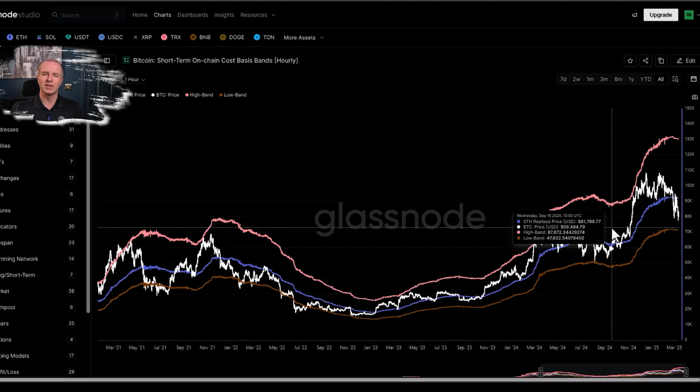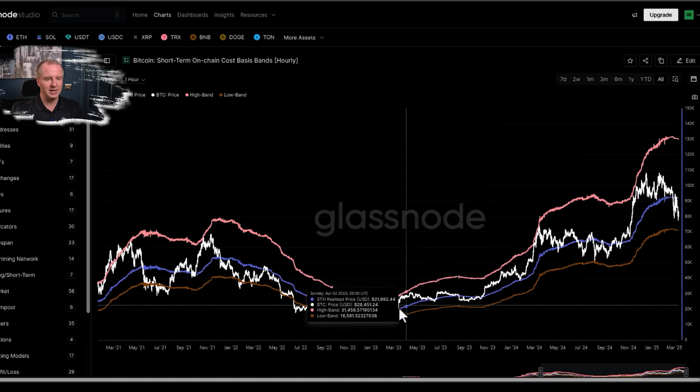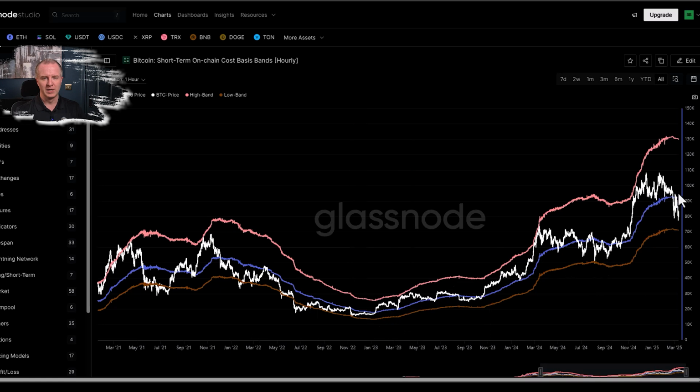And at the time, the market found support at this lower band, and we are not there yet. That lower band is positioned around $71,000 to $72,000. So technically speaking, there's no need to test that level, but we could test that level, and if we test it, it could lead to a bounce. Before that, the price touched that level in 2022, so it's not reached very often. When we get close to that level, it is quite significant.